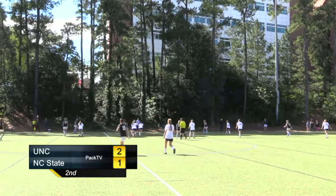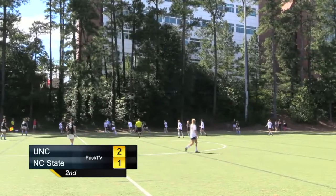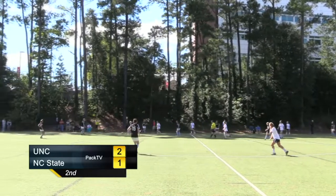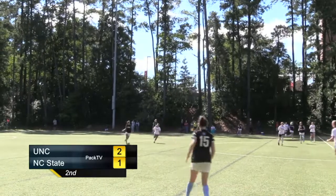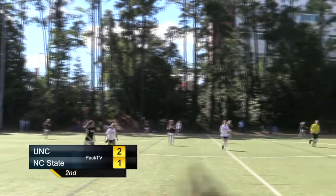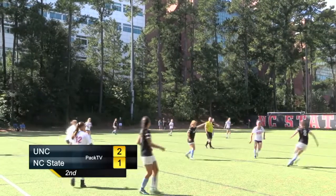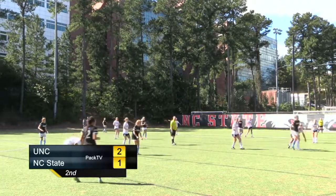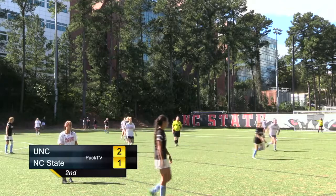Two to one, NC State trails UNC Chapel Hill. Out here at the Wolfpack Training Center, Wolfpack Women's Club Soccer, here on PackTV. Tar Heels have the ball, looking to cross midfield. And they do good defensive play there for the Wolfpack, but the Heels regain it. Sent in, deflected, and kicked out. Heels will have a throw in.